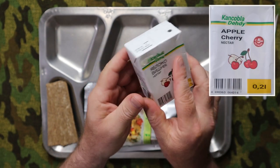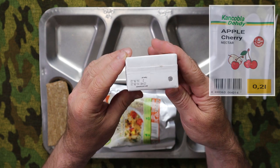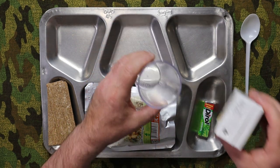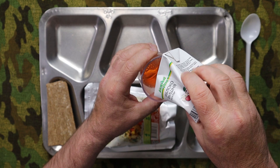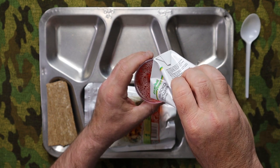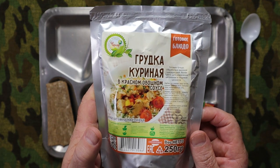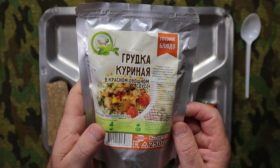Now, it did have a straw glued to the side here. Obviously, you would drink that out of the carton itself, but we're going to be sort of emptying it into a cup so you can have a look. And we've had our main here, which is our chicken breasts in tomato sauce. We've had that boiling in a pot for 10 minutes, so it's nice and hot.